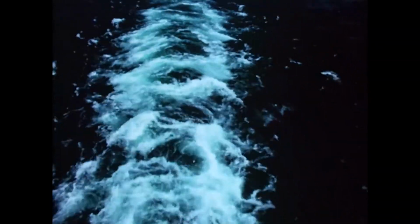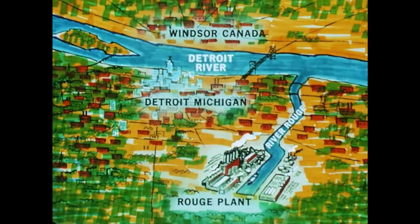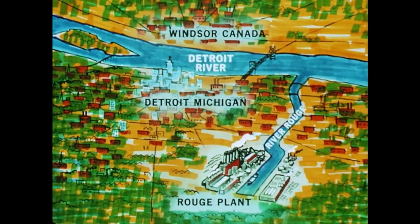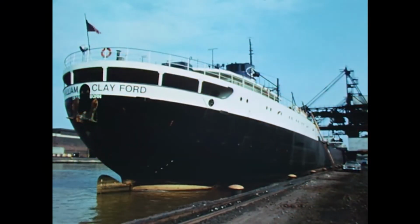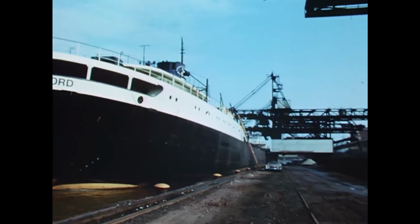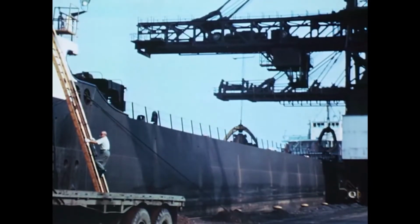Our adventure on the lakes begins at the Ford Motor Company's gigantic Rouge plant in Dearborn, Michigan. It will soon take us down the Rouge River and then northward on the Detroit River. But our round trip with the William Clay Ford begins as the ship unloads its cargo of iron ore at the Rouge plant docks.